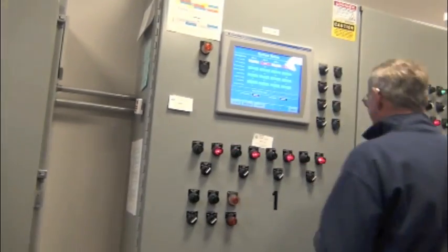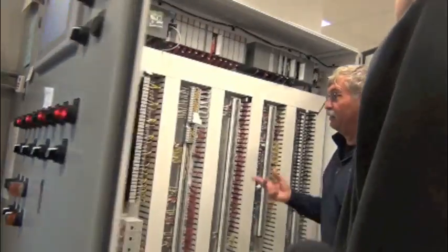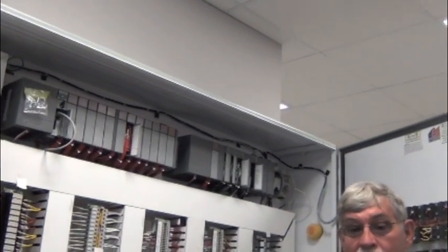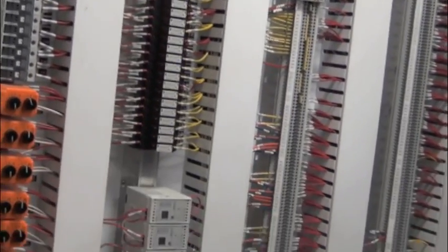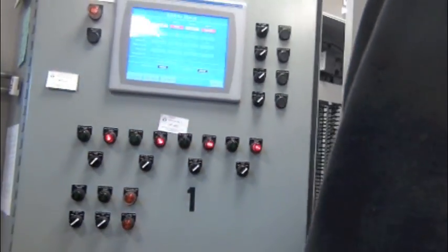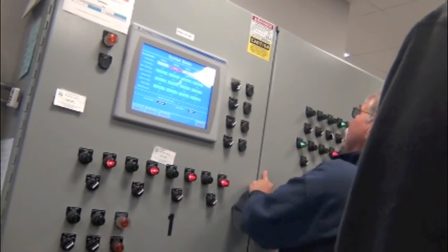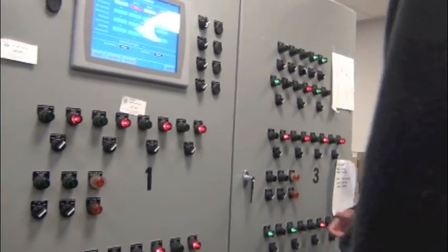So for the IT guys in here, this is the processor. Inputs and outputs, processor control. We have a phone line here. I can call a guy in Chicago. He dials in and helps me figure out my problem. So there's a little bit of technology in it. It's not just people opening and closing valves.